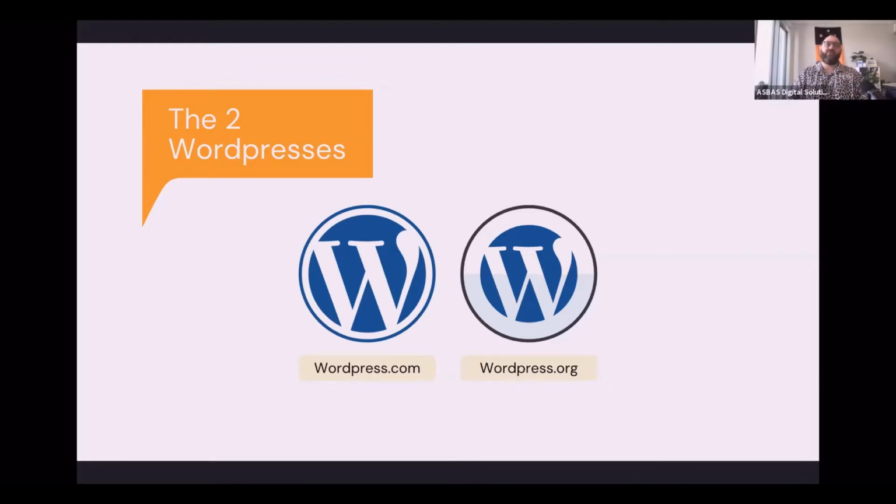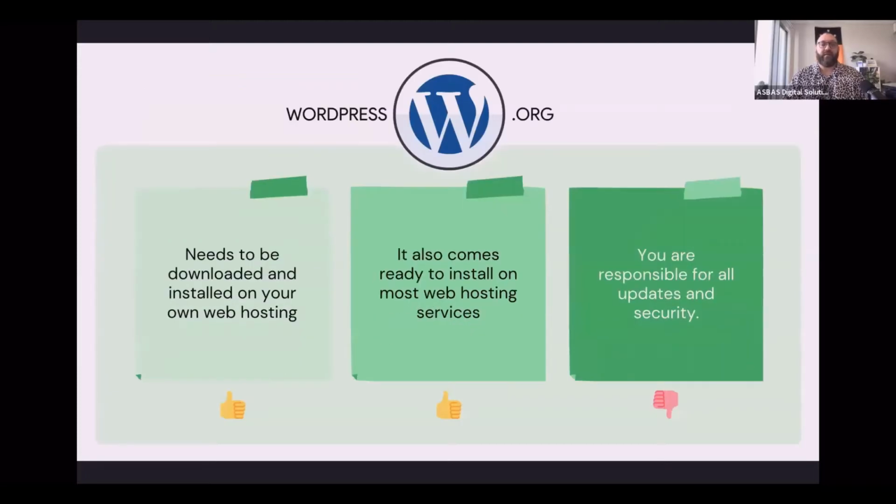Now, the vast majority of WordPress websites are in the WordPress.org basket. So it's software that's installed on people's web servers that they own the access to and that they own the responsibility to do those updates on. Now, the difference is WordPress.org needs to be downloaded and installed on your own web hosting. It also comes ready to install on most web hosting services.